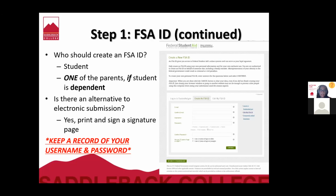If you're a parent that has an older student that you've already done a FAFSA for in the past and have an FSA ID from that, or you personally filled out a FAFSA, you can use that FSA ID as yours. But both the student and the parent have to use a separate email to create individual IDs for themselves. So there has to be 2 different IDs, one for the student, one for the parent.